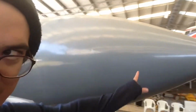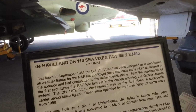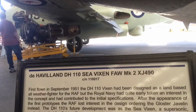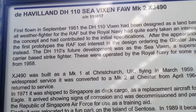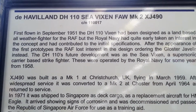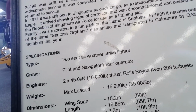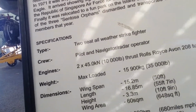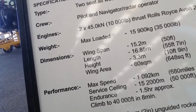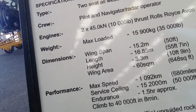Look at that. Freaking scary. It's a Hawker Sea Vixen 4M Mark II XJ490, 1951 model. Nine hundred kilos max load. Can do 1,000 km an hour. Can go for about an hour and a half.